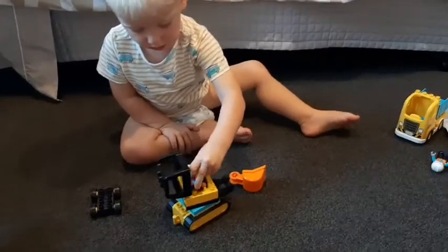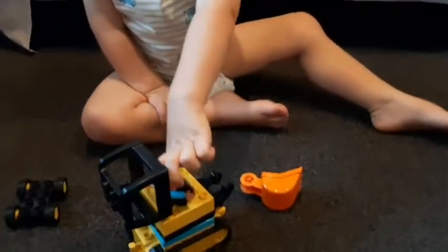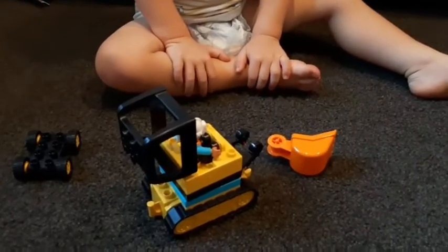This is a product review for Kidspot New Zealand, Lego DUPLO truck and tracked excavator.